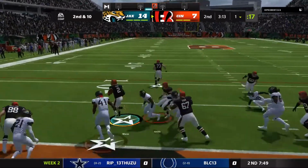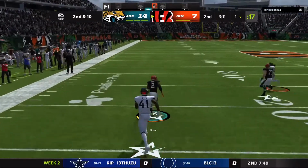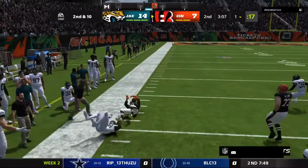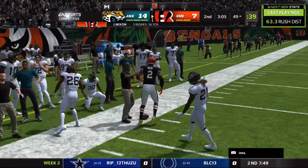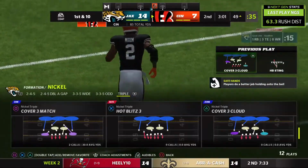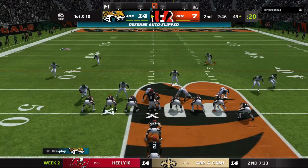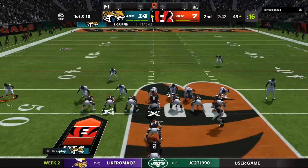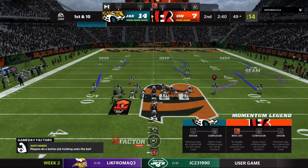Burrow going to give this to Mixon. And he's got room. And all the way to the opposite 49-yard line. 56 yards rushing for him now on just his first 3 carries. So the line of scrimmage moves all the way across the 50 now as they come up 1st and 10.